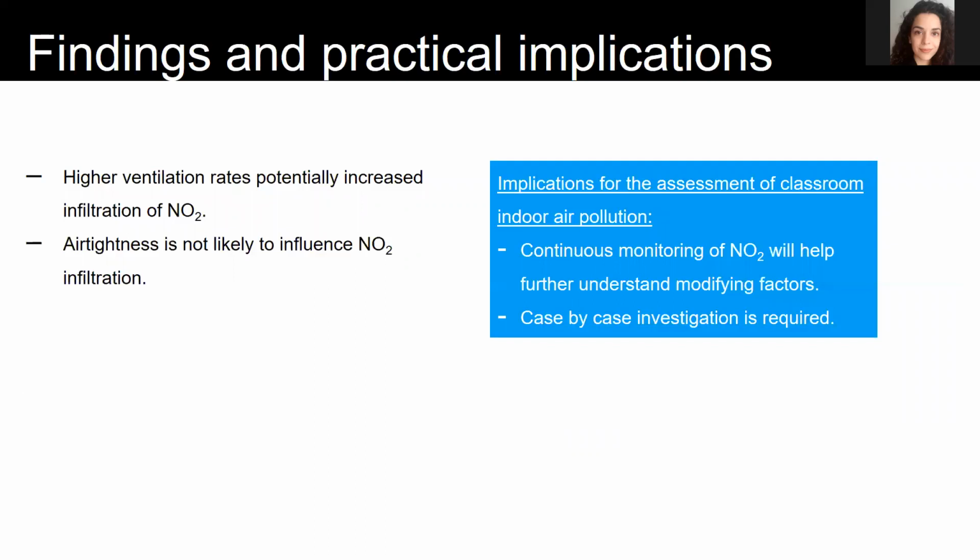Existing literature offers contradicting evidence on how building characteristics and operation may influence indoor concentrations of nitrogen dioxide in schools. This monitoring suggests that higher ventilation rates can increase the infiltration of the pollutant into the classrooms, while airtightness does not seem to be a factor. Continuous monitoring profiles would be useful for investigating further the building's ability to protect occupants from outdoor-sourced nitrogen dioxide.